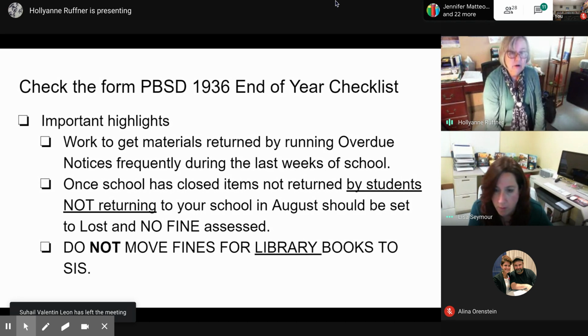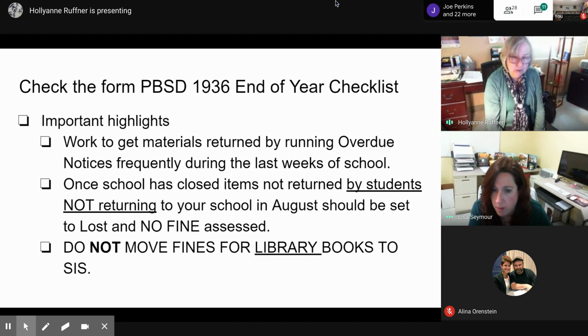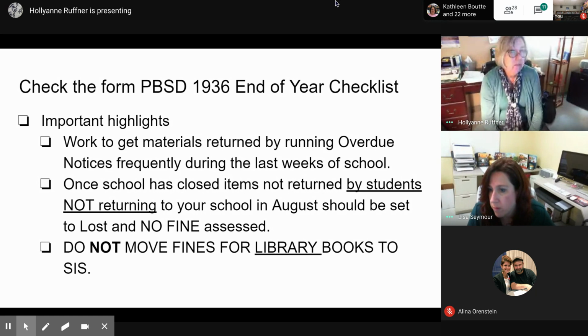Next year, what does the librarian do? Take the fines out of Destiny, send them to SIS. The kid paid for the book last year. Now it's there again. You need to pay for this book. And again, and again, and again. They're hounded for books they've paid for. And they just keep coming back because nobody updated Destiny. It's a very difficult situation. So we're trying to eliminate that by not moving fines for library books over to SIS. Textbooks are different. They have to go to SIS.